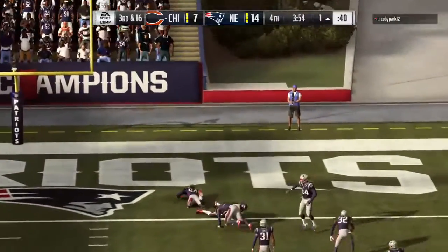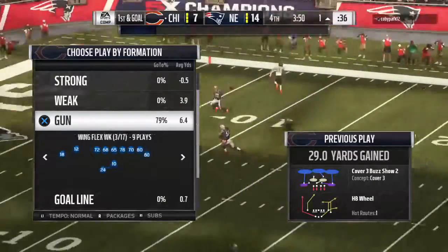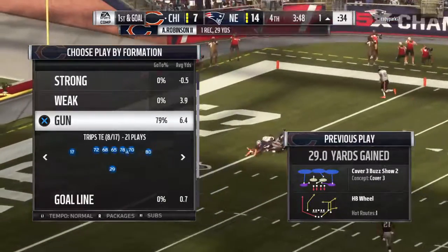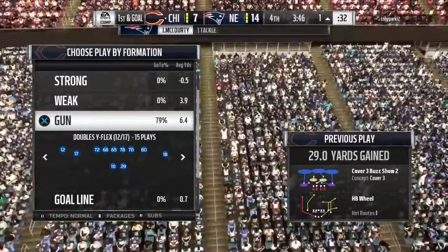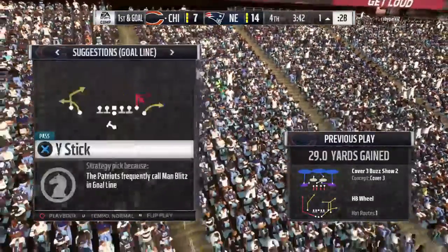That's going to be caught. And he's brought down after a very nice gain. They're able to convert on 3rd down, and that sets up a 1st and goal. And at this stage, down in the second half, looks like they just wanted to find a way to get it in the hands of their playmaker, and they did.